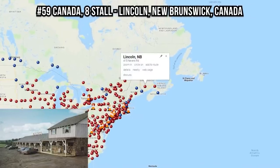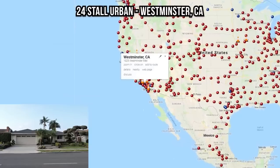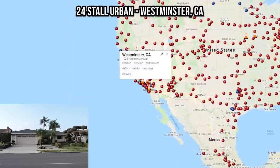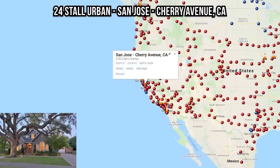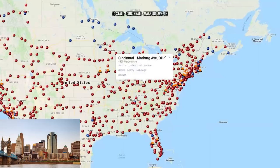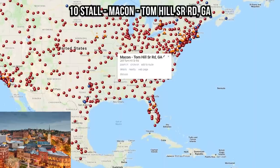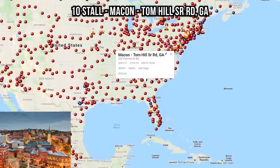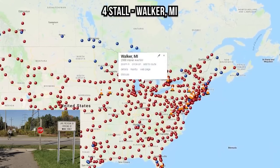Number 59 in Canada is the 8 stall in Lincoln, New Brunswick, Canada. The 24 stall Urban Chargers in Westminster, California. 24 stall Urban Chargers in San Jose at Cherry Avenue, California. The 10 stall in Cincinnati at Marburg Avenue, Ohio. The 10 stall in Macon at Tom Hill Senior Road, Georgia. The 4 stall in Walker, Michigan.